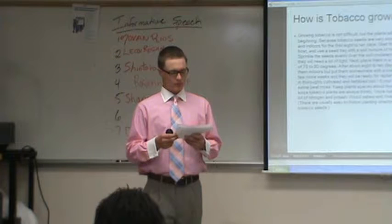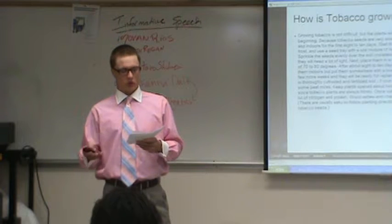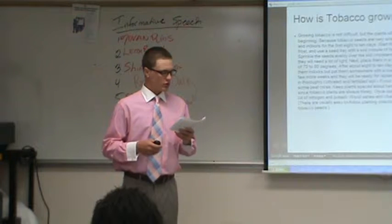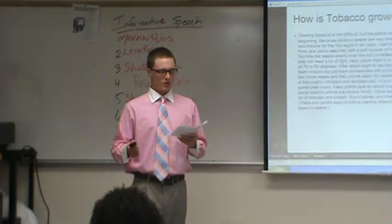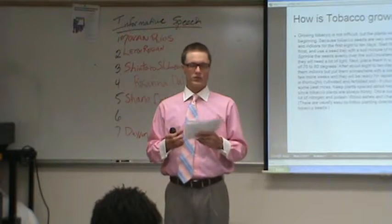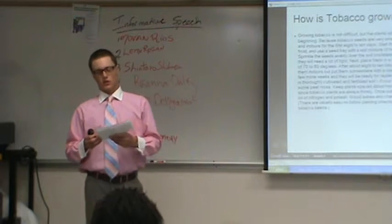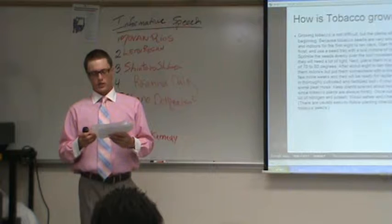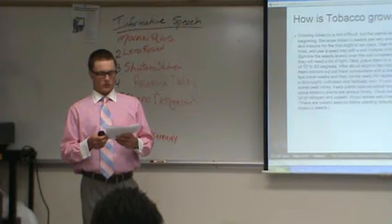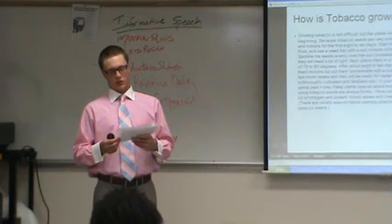Also, be sure that the soil is thoroughly cultivated and fertilized. If your soil is full of clay, you'll need to add some peat moss. Keep plants spaced about 2 feet apart and give them a lot of water since tobacco plants are always thirsty. They do best also if there's a high concentration of nitrogen and potash in the soil, and this can be found or easily provided if you put wood ashes or charcoal grill ashes in your soil while you're trying to grow.